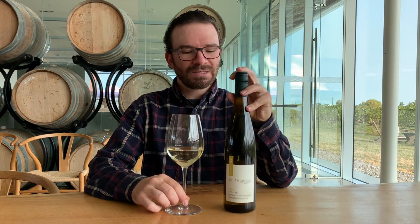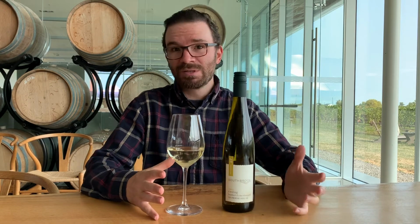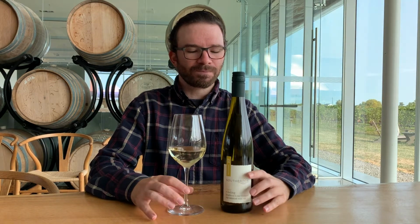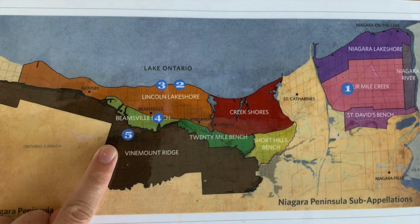Riesling is not a variety we do a lot of at Southbrook. This is, as it happens, the only one that we have currently in stock. We source it from Heather Laundrie's fully certified organic, what she calls her home vineyard, where she lives. Right just south of Beamsville on the top of Vinemount Ridge. It's number 5 on our vineyard map.